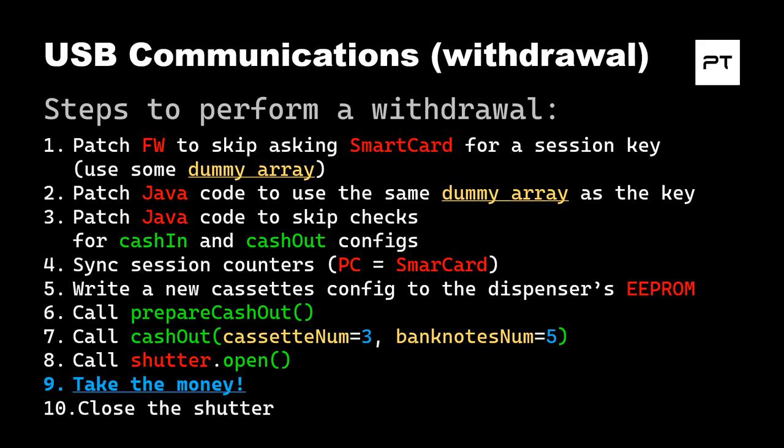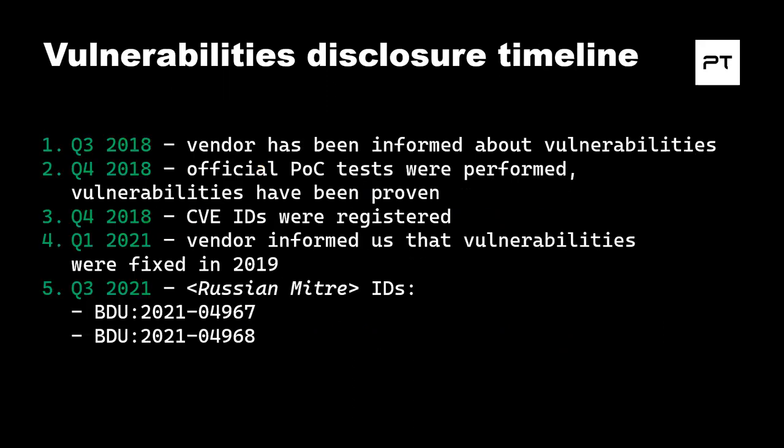So after some time, we called the open method for a shutter object. The shutter object can be accessed via USB command too. And on our first try, we forgot to open the shutter. So after cash out, the banknotes were closed inside by it. So then we called shutter open, got the money, and just closed the shutter back. That's it.